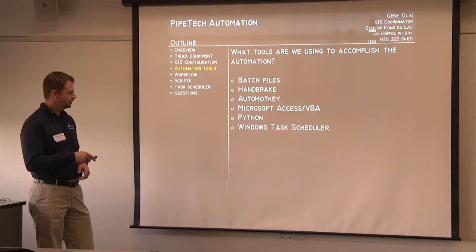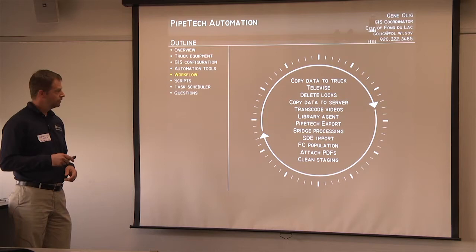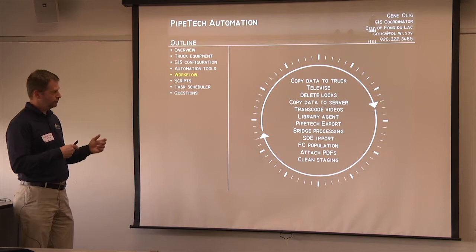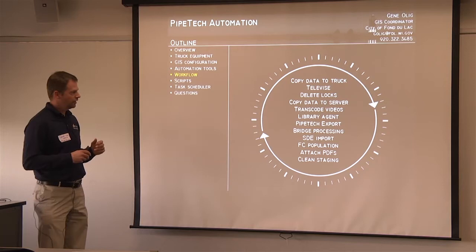So this is kind of our timetable here. The first thing we do is we copy data to the truck in the morning, from our SDE databases. We do the televising. We do this process of deleting locks on the truck before we copy it to the server, because lock files get generated and somehow you get remnant files, and those can affect the automation process because they put a lock on the database.